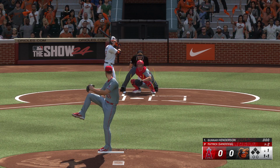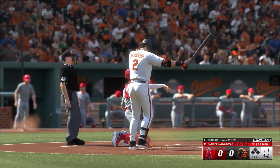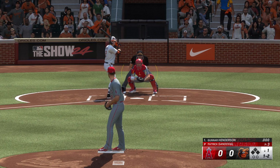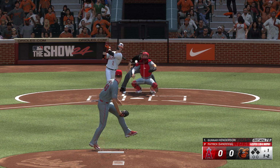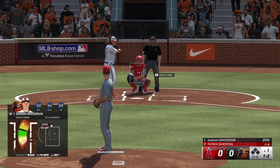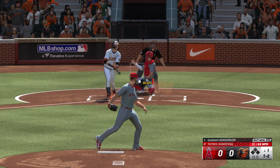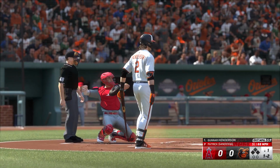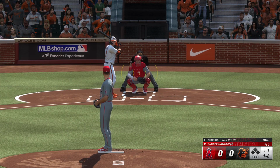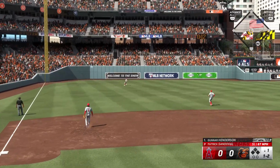And now the lefty. And a foul ball. The pitch. Stays alive. A wind in the pitch. Foul ball still, a 1-2 count. Here's a rocket out to left. One down.